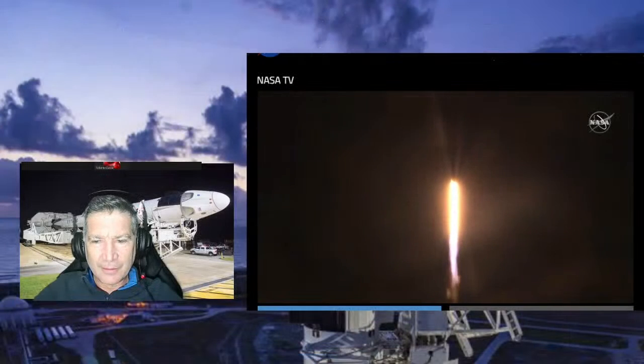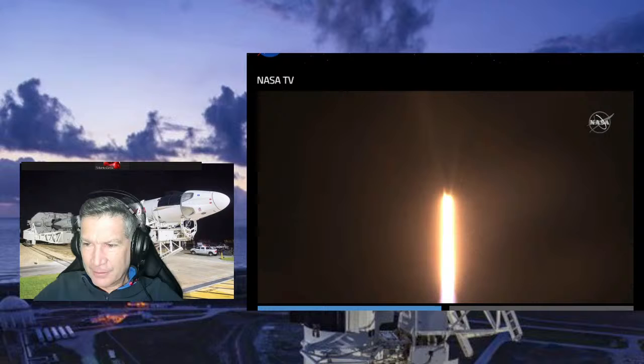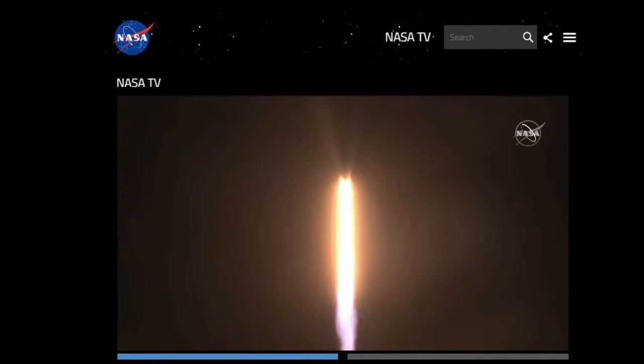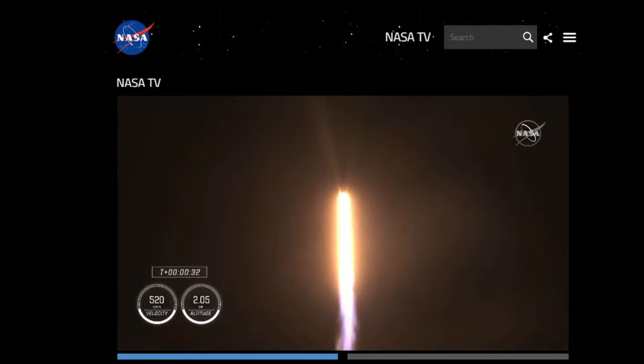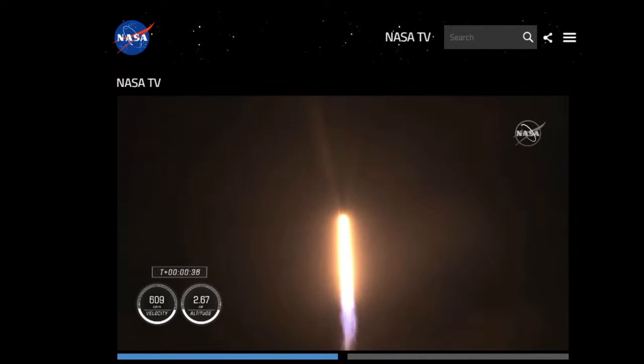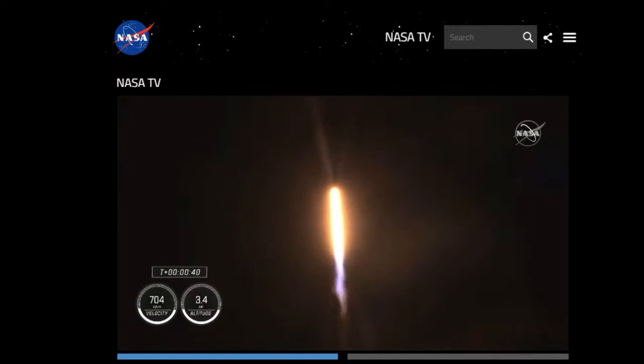M1 propulsion is nominal. That's the word we want to hear. Stage 1 propulsion is nominal. 30 seconds into this historic mission, flying crew on board Dragon and Falcon 9. Stage 1 is preparing to throttle down.